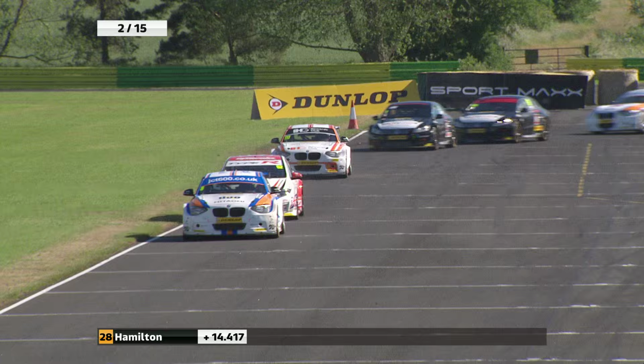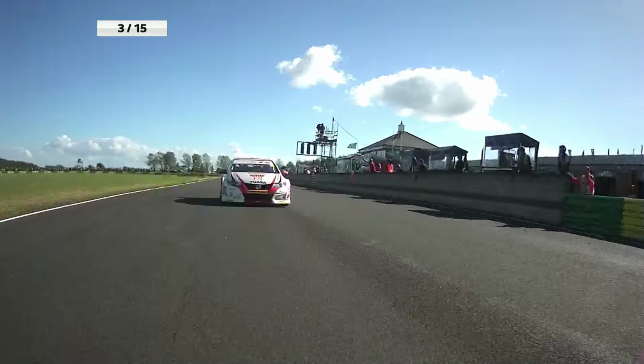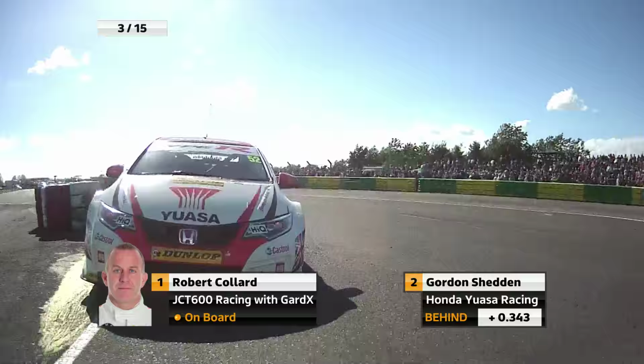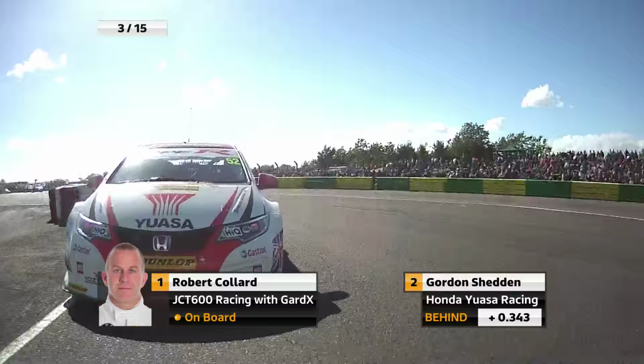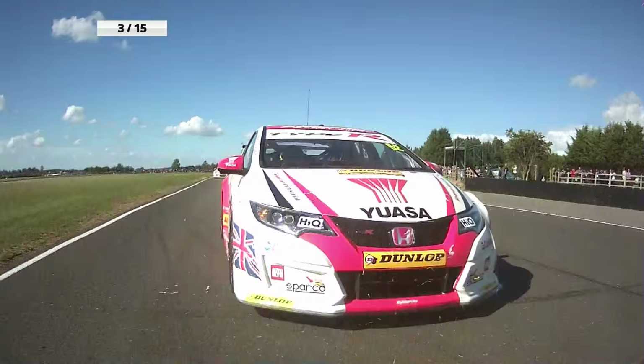Collard ahead. Well, this is a replay of what happened in race two, where the front-wheel drive car has a bit of an advantage just at the start of the race. Tyres up to temperature very quickly, and Shedden is trying to attack Collard before his tyres go off. Collard, we know, should have more pace at the end of the race. That's not possible. He has to duck out of it, but Shedden is trying everywhere. He's really trying, because he wants to take advantage of his tyres while he still can.